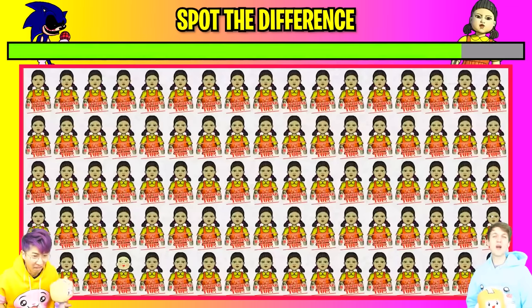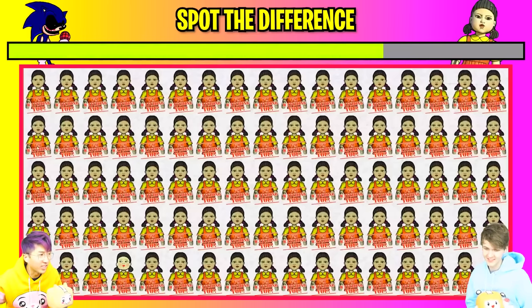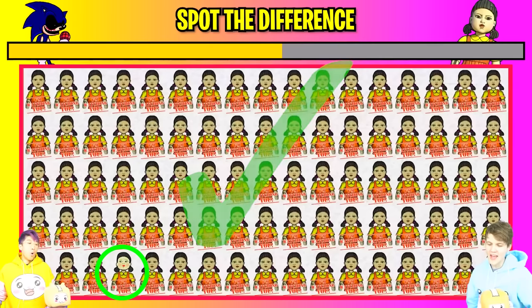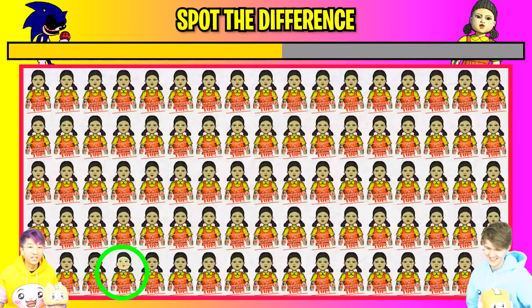Okay, now we have arrived at the super tough levels, guys. These are all gonna be Squid Game and super hard. Wait, she says, I'm watching you. No, don't watch me. Which one is the odd one out? Wait, I literally don't know, guys. These levels, oh, there it is. Oh, the head is different. Guys, these are real challenge levels. Play along at home. Let us know if you can beat us.